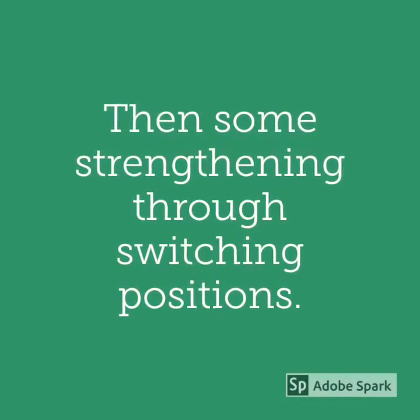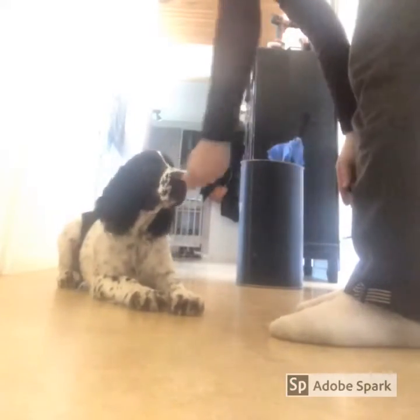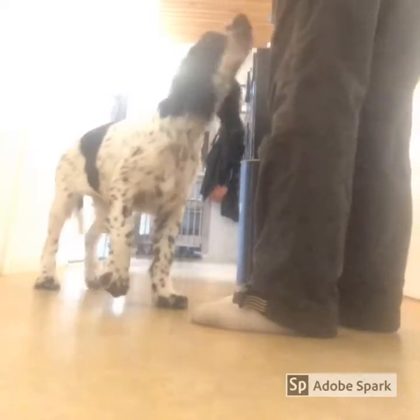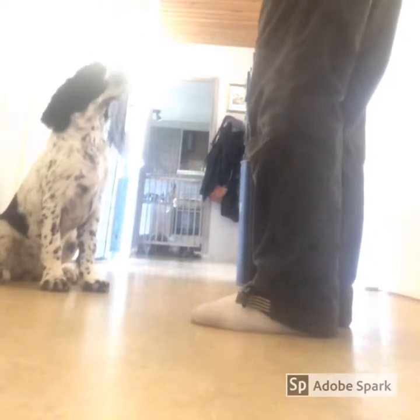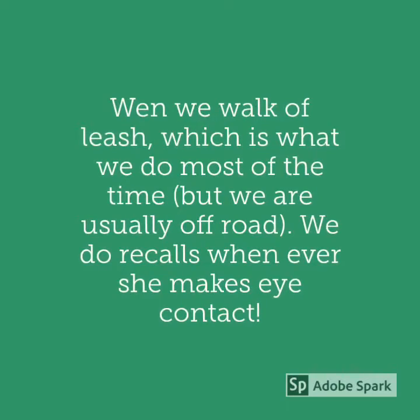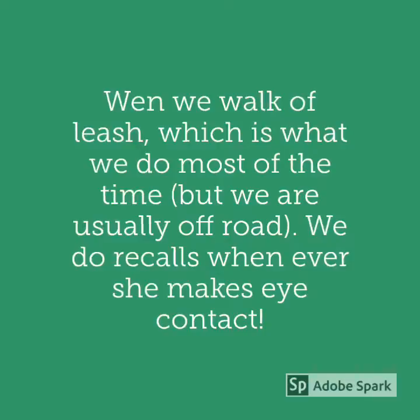Then we did some strengthening through switching positions. When we walk off-leash, which is what we do most of the time when we are outdoors, but we're usually off-road, we don't recall whenever she makes eye contact.